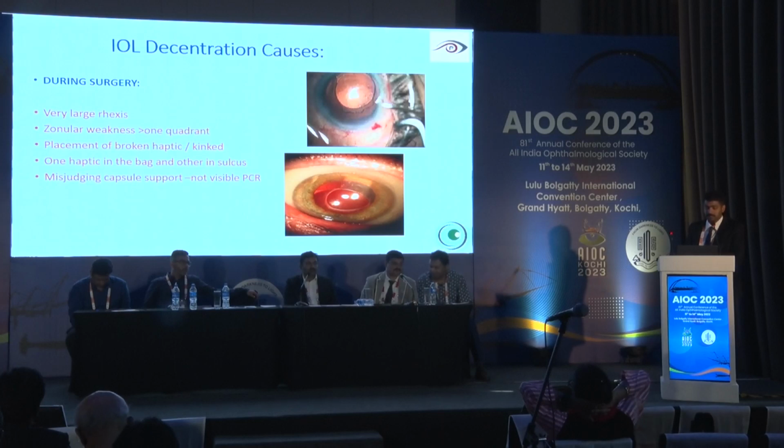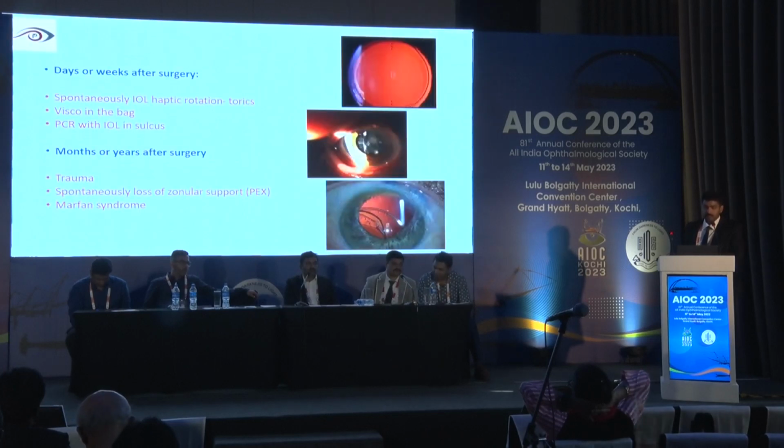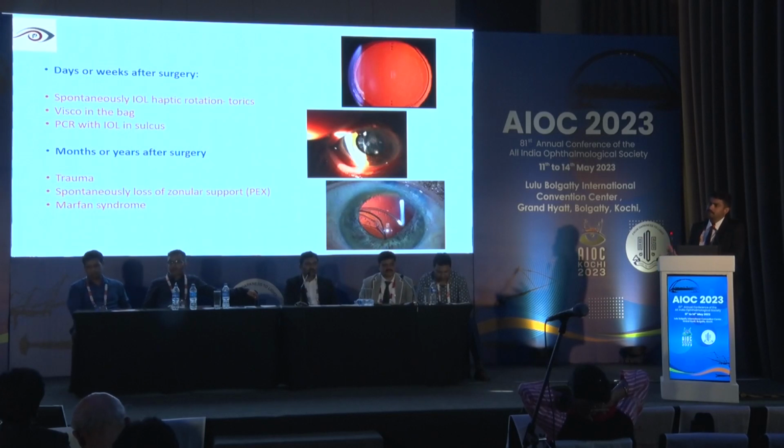But sometimes it could. So it could happen intraoperatively or one or two days or a few days after the surgery, but usually we don't see the patient a few days after the surgery. Even if the patient calls you and says, "I don't have very good vision," over the phone you would want to comfort the patient and say, "We'll wait for a few days, it could get better."